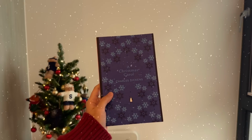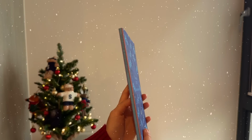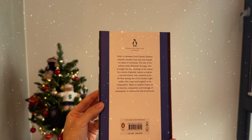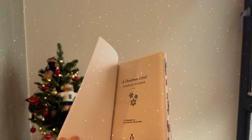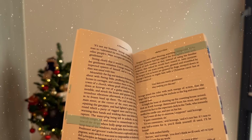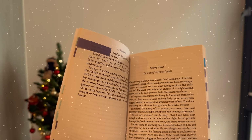Next up we have A Christmas Carol by Charles Dickens. This book of course very famously follows Ebenezer Scrooge, who's probably one of the most famous literary characters in the modern world now. But during Christmas season in London, Scrooge is visited by 3 different ghosts who all help him to realise how miserable he really is. The overall character growth of Scrooge was one that I just really appreciated.